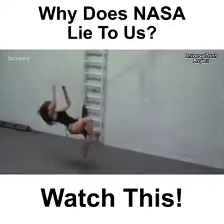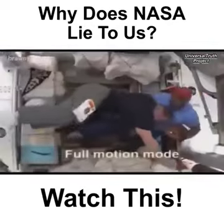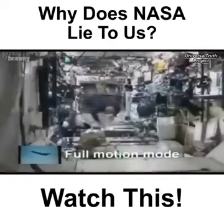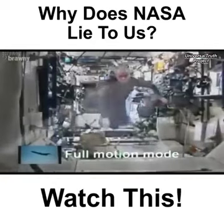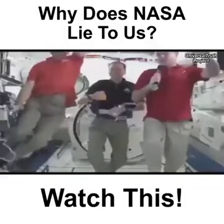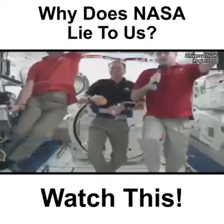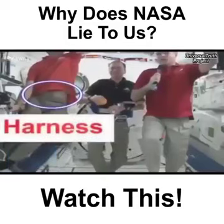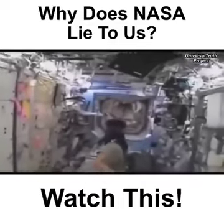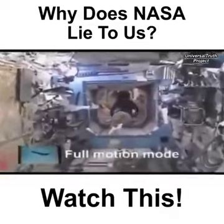But they can't move around as much. They can't do the acrobatic flips and rolls in the extended mode. So there's full motion mode where they can fully move around, and that's faked in a plane. And then there's suspended or extended mode where they're suspended by wires in front of a blue screen. They don't move around as much, but they can make the scene last for a longer period of time. The extended mode is much quieter than the full motion mode.